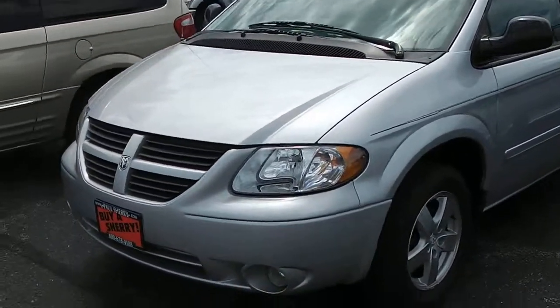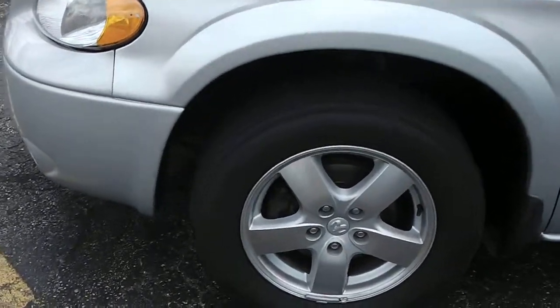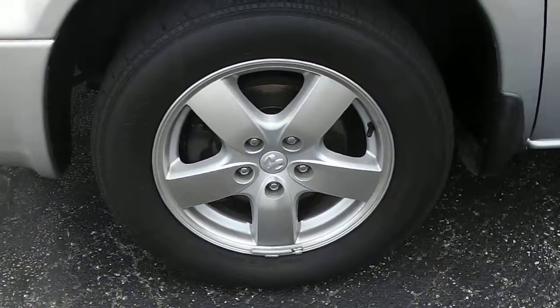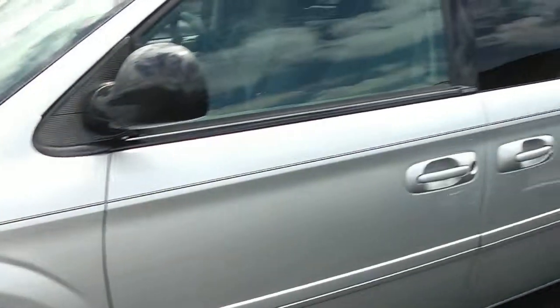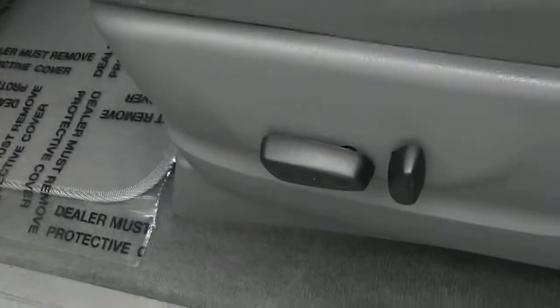Now, this is the SXT, which came out with the fog lights on it, 16-inch aluminum wheels. Tires in great shape, about half tread. You got power windows, locks, mirrors, power seat. Now the interior is cloth, silver in color, and it's in great shape.